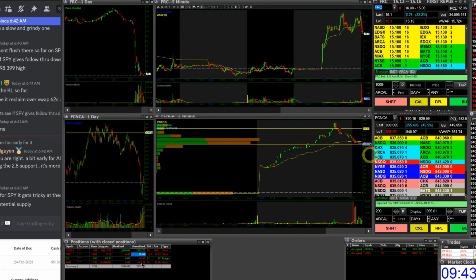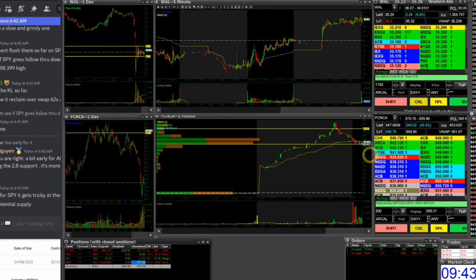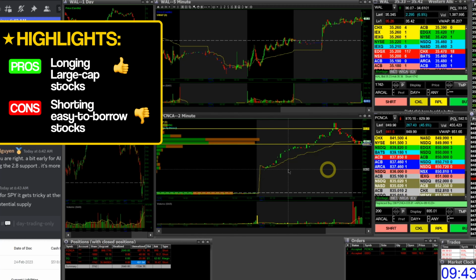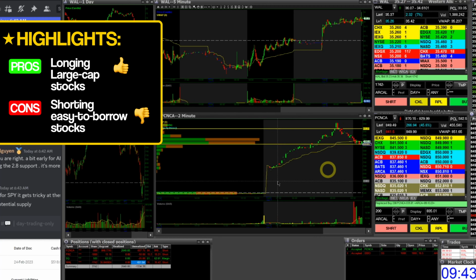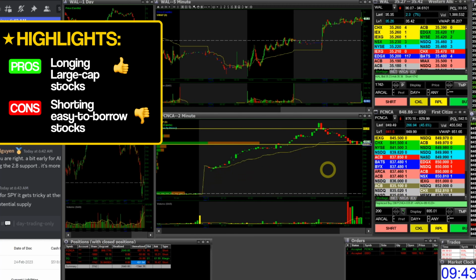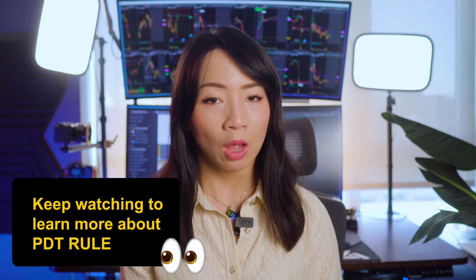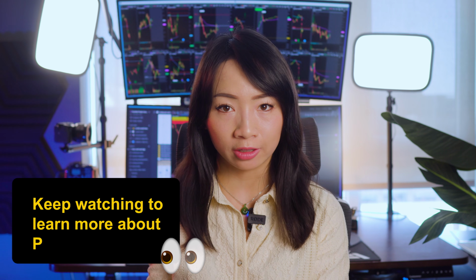I personally use this broker for trading large cap stocks, going long or short. They have plenty of easy to borrow stocks at no additional cost. They are also getting better at getting short borrows on the small cap penny stocks, slowly. Keep in mind, for some traders in Europe and Asia, opening accounts means they are cleared through Interactive Brokers US. In that case, you might still be subject to the PDT rule, and we'll talk more about this later on.